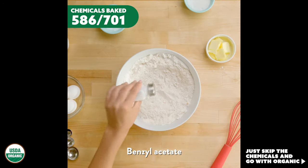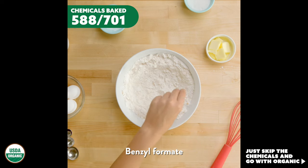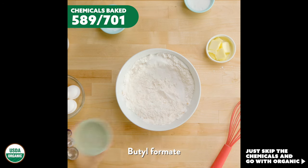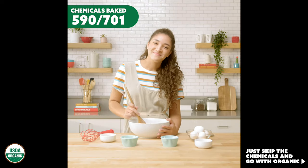You may also be adding a dash of benzyl acetate and possibly a pinch of benzyl butyrate, maybe a sprinkle of benzyl formate. How about a teensy bit of butyl formate or perhaps an itty bit of butyl laurate? Now stir.